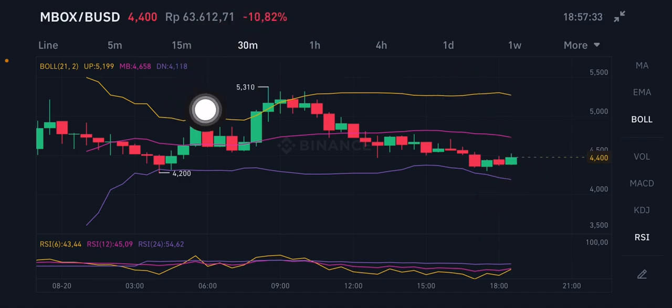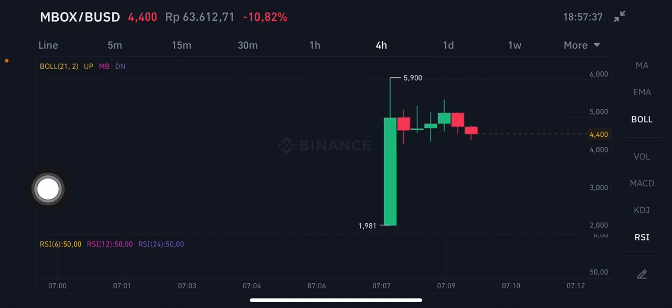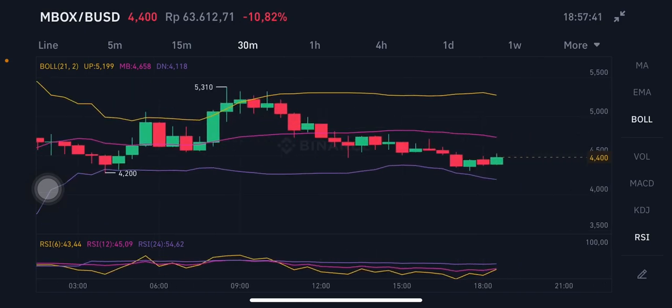Because it's the 30 minutes, but when we look at the 4-hour chart, it's still in a little bit of correction or bearish, right? And then when looking at the 30 minutes, before I never used this 30 minutes, but because MBOX is only 2 days old, or in its first days, right? We're going to zoom in more on the 30 minutes, for the hour. So is it a good opportunity?